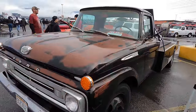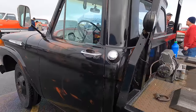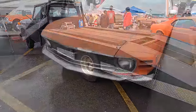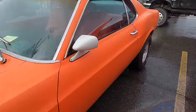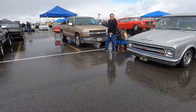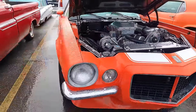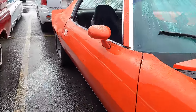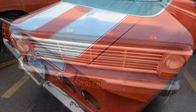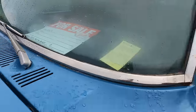This F-350 ramp truck. For sale sign with no info. That is pretty slick. Alright, it's got a winch on and everything for your car hauling needs. Got a 70 Mustang. Not for sale though. Second gen Camaro with a 4-speed, a 69 Ford F-100 bump side short bed, no price on it, just a phone number.